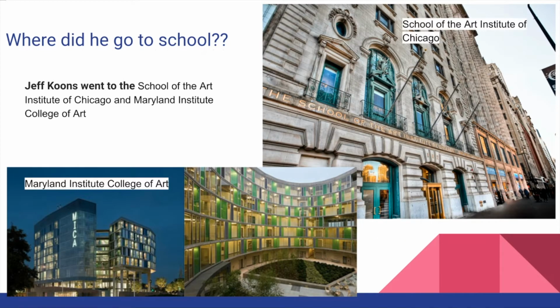Where did he go to art school? Well, he went to art school, of course, in Maryland and also in Chicago. And here on the top, you'll see the School of the Art Institute of Chicago. This is a very large old building, right? And then we also have the Maryland Institute College of Art. And this is where he studied.